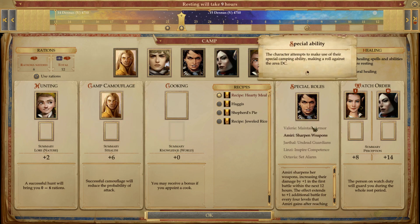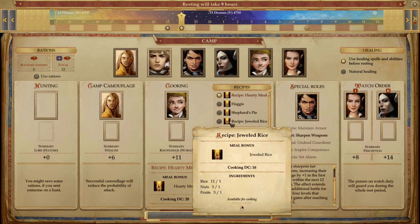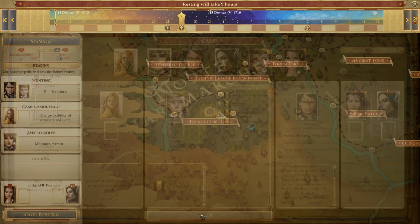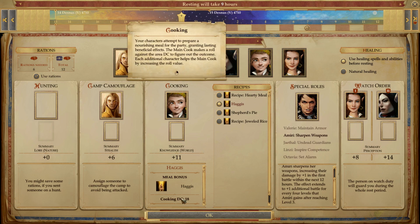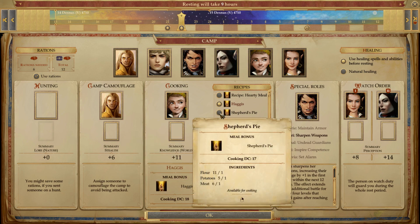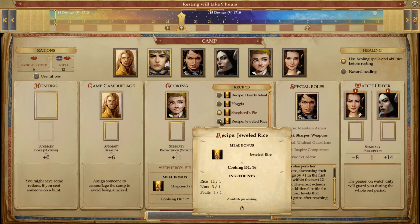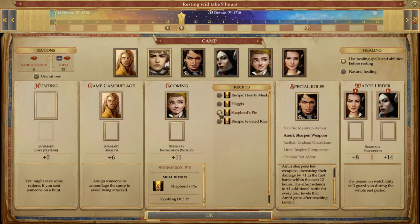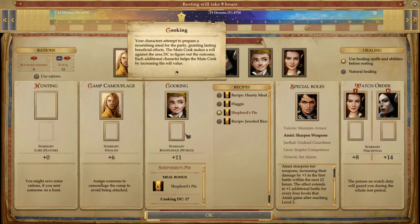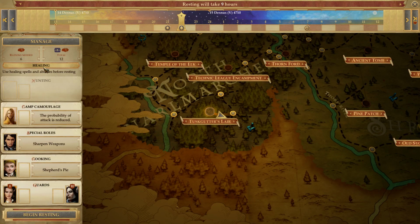Let's use rations and have her sharpen her weapon. Sharpens her weapon, increasing her damage by 1 for the next battle in 12 hours. Let's cook. Let's see what Haggis does. +1 bonus on all saving throws for a day. How about Shepherd's Pie? +1 saving throws. Jeweled Rice, 5 movement speed. Well, that gives us a bonus on our saving throws. Maybe Tuskgutter has poison fangs or something. Alright, let's rest up.